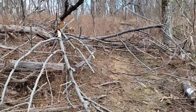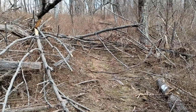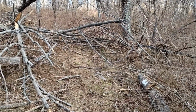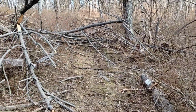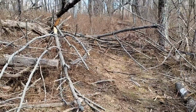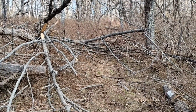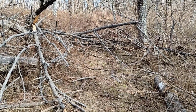So this makes the 6th blowdown along the trail that was big enough to either have to be bushwhacked around or climbed over. And they're not hard or impassable or anything, but they will definitely slow the time of this novice hiker down quite a bit. So I think I'm going to try to climb over this one.